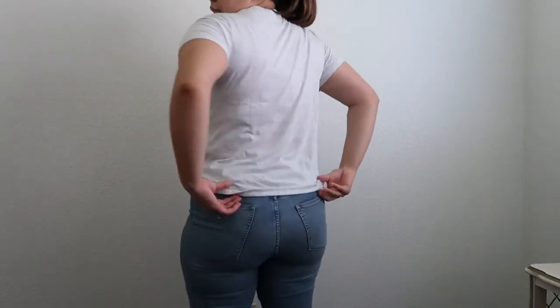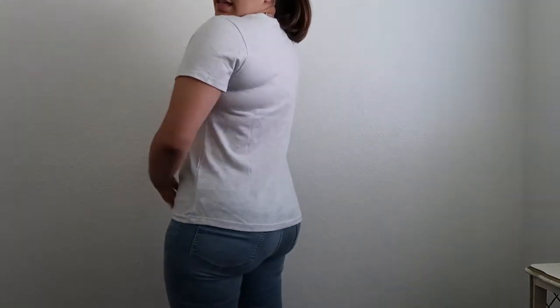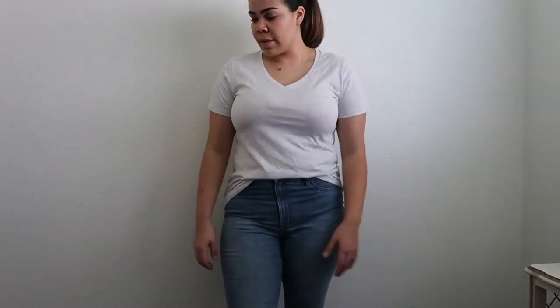This one's a medium. It's pretty long in the back, the sleeves are comfortable, this is not constricting, you've got a lot of room. It comes down to the front. I wouldn't say to wear it with leggings, but very clean, very neat, very put together.